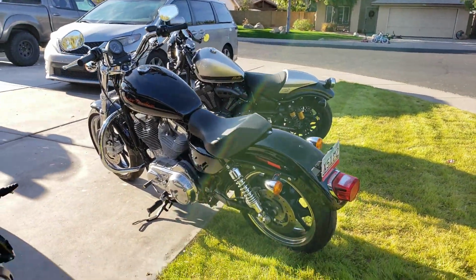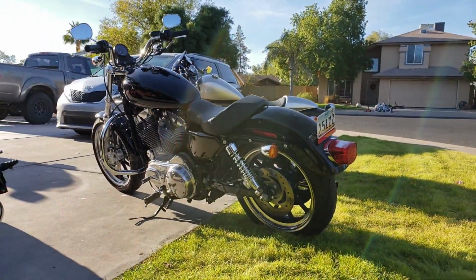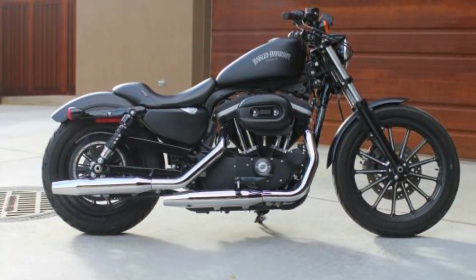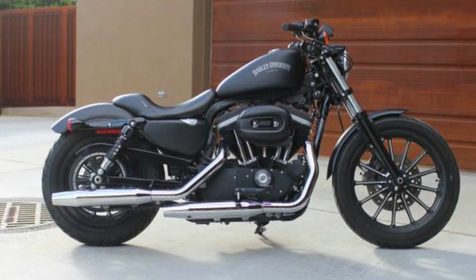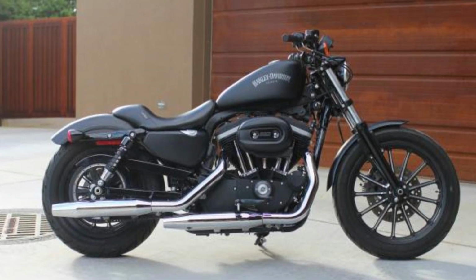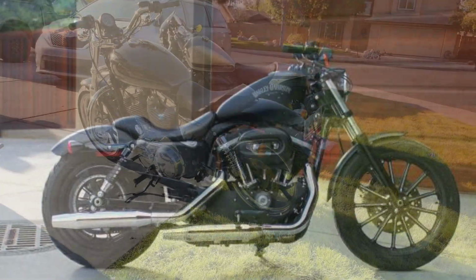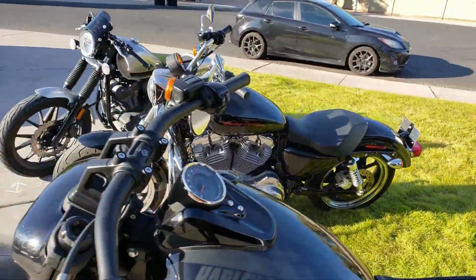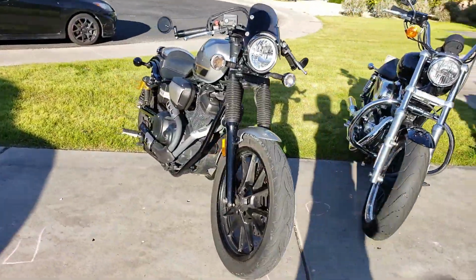However, looks wise, again, this isn't the Iron 883, this is just a Sportster. The Iron 883 I think is one of the coolest looking motorcycles. It really did a great job with that classic bobber look, minimalist. I love the matte black look on those Iron 883s. But let's look into some of the other stuff on here.